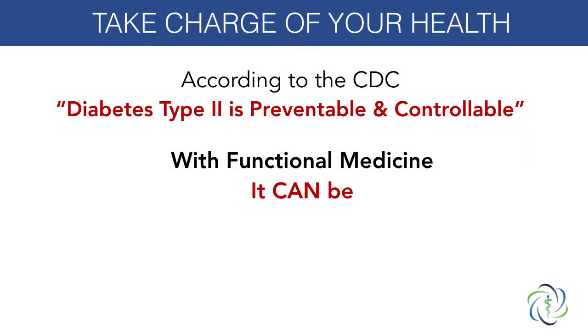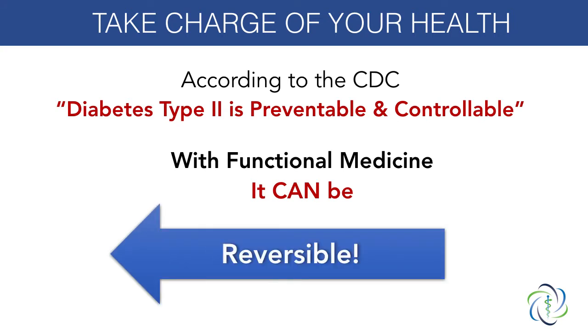Instead of just prescribing a medication to lower your blood sugar, the functional medicine approach helps you to reverse your type 2 diabetes by addressing the underlying causes and optimizing lifestyle factors that caused it in the first place.